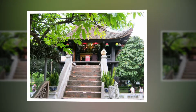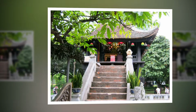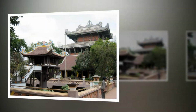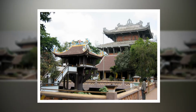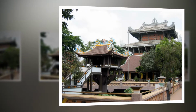Legend holds that the emperor, lacking male heirs, had a dream that he was handed a son by Kwanam, who was seated on a lotus flower when she appeared to him. Soon afterwards, the emperor found a wife and had a son. The emperor then built the pagoda to honor the goddess. Today it contains a statue of her and sculptures of lotus flowers.